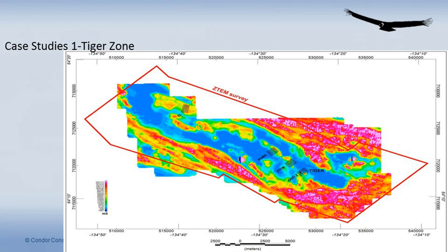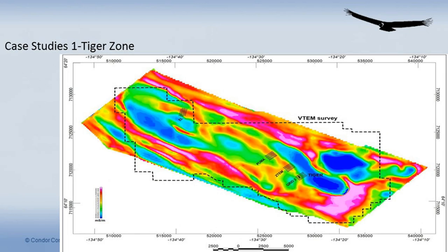Very conductive package. So red here, the warm colors, are conductive. There's the Tiger Zone in here. They actually named one of the zones after the survey, so they call that the ZTEM, and then the Puma, and another one up in the northwest corner. And so what they had was a trend which really didn't show up when they did the AFMAG survey. They had a trend here with the EM that was quite compelling.